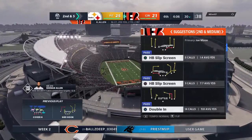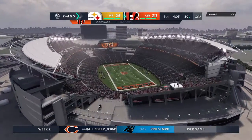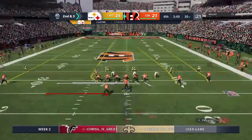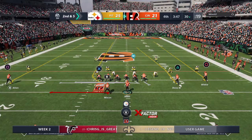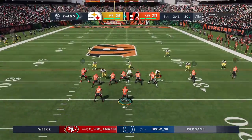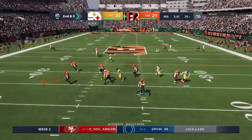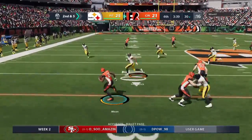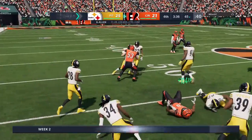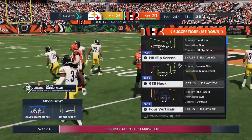And this will be a gain of 5 as he gets it to the 30. It's a gain of 5, and it's a second down. And 5 at the 30-yard line. Push him back. Push him back. Here's Allen to throw it. They'll set up the screen here to Mixon. And he'll be tackled right on the chalk of the 45.